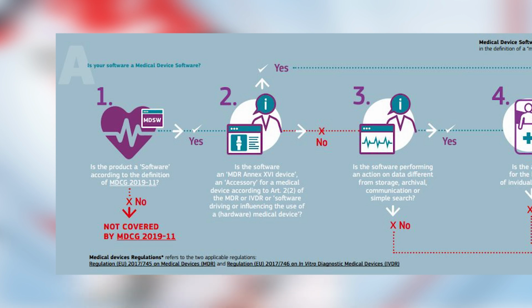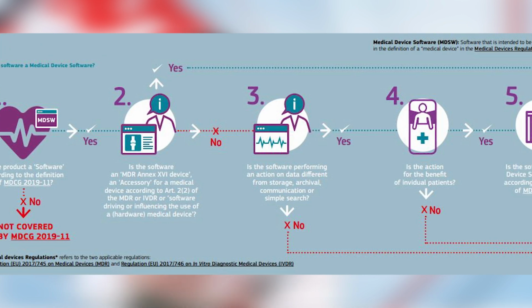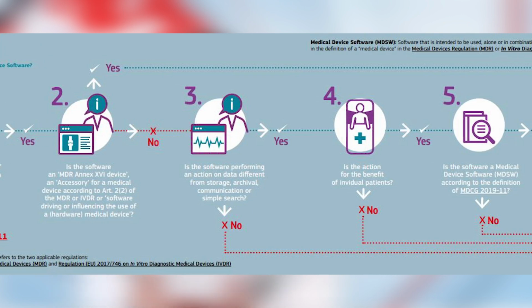If it is a software, then it can maybe be covered by this guidance, by the EU MDR. If it is not, then you are already excluding your product from the medical device regulation for software. Then the next step is: is your software part of the MDR Annex 16, or an accessory, or a software that is influencing a hardware medical device, so mainly. And if you say yes, then your product is a software as a medical device and it is covered under the EU MDR. If no, then you move to the next question.